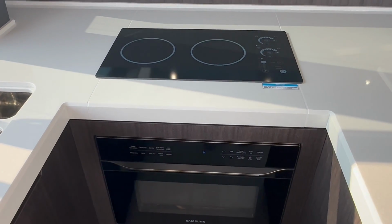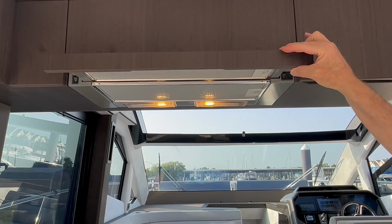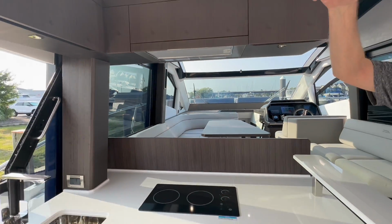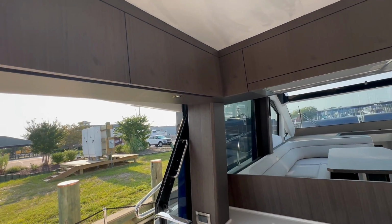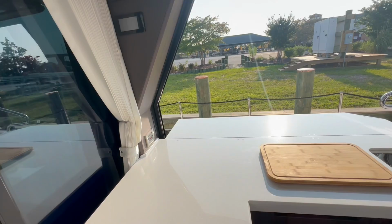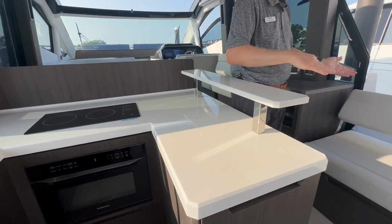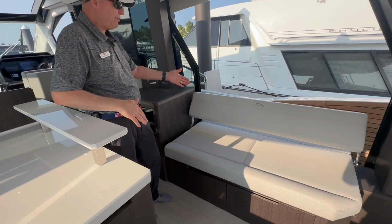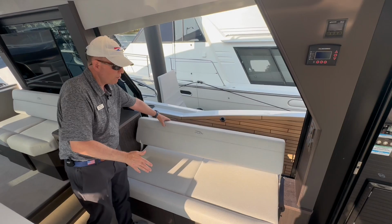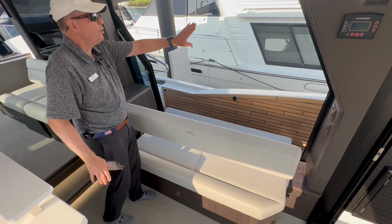Above you have an automatic vent hood which comes on when you extend the device here to turn that on. It automatically comes on and off. Lots of storage up around top, and also cutlery storage compartments in your drawers, and a nice little raised countertop bar here. Opposite side on starboard, you have this lounger here, and this lounger also will rotate and allow you to sit facing outboard with the beach mode.